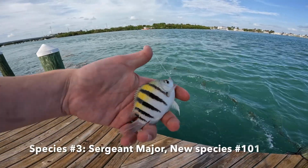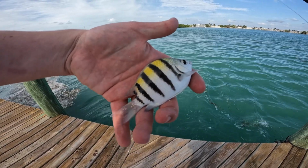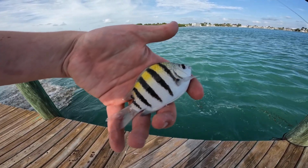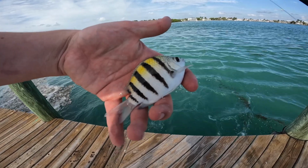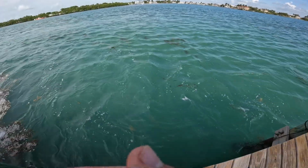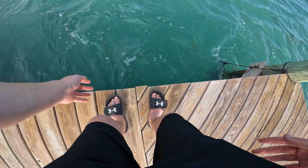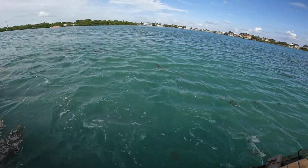Alright guys, third fish and third new species. That is going to be the Atlantic Sergeant Major right there. Beautiful colors on that guy. We're going to take a quick shot and then we're going to let him go. Alright guys, there's our Sergeant Major, species 101 for me. He's going to slip away, so we're just going to let him go. He's off to swim another day.